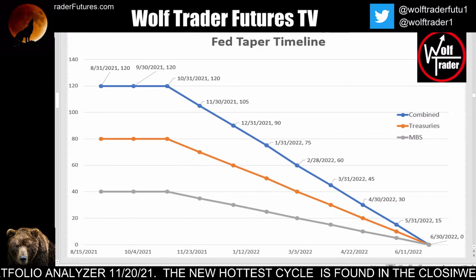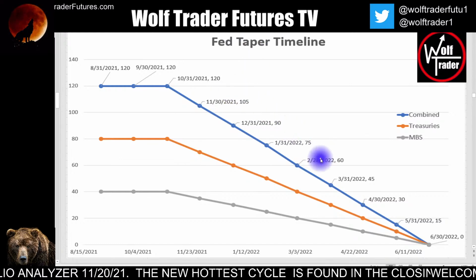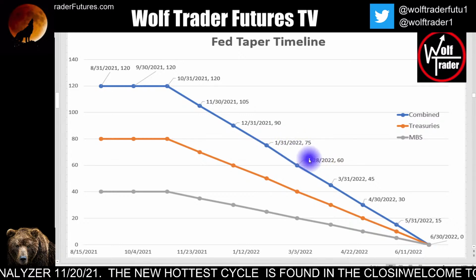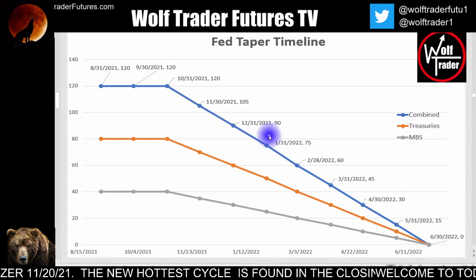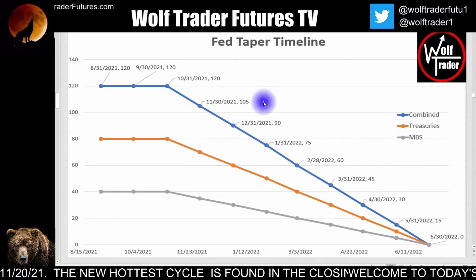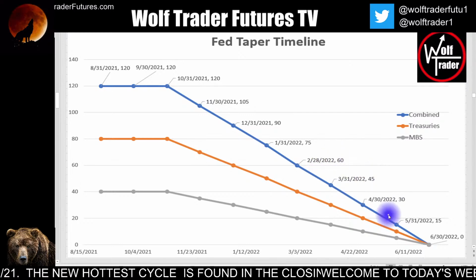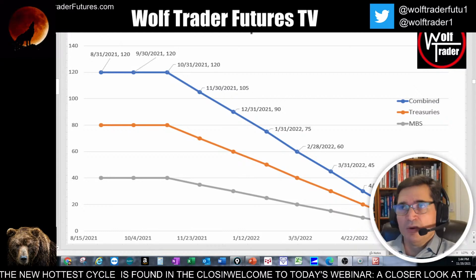So once we get a couple months into this, you're going to see this really start to strangle off here. I think once we get out into this late January period, into this February, you're really going to start to feel it. And it's cumulative. It's going to be worse and worse and worse. It's not like they're just tapering once and then they're going to wait for a few months. No, each month, more and more and more. Unless they get some kind of a shock where they say, well, we're not going to taper.